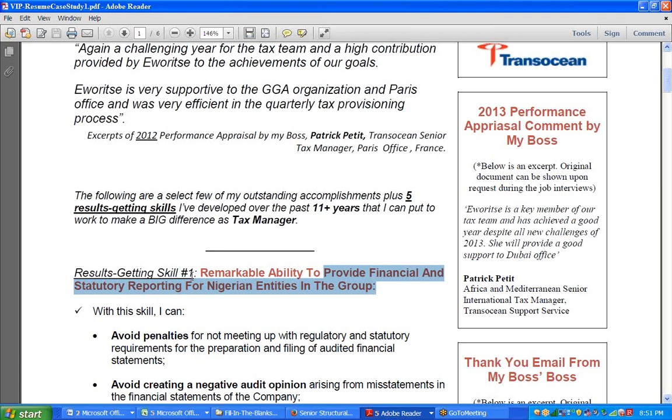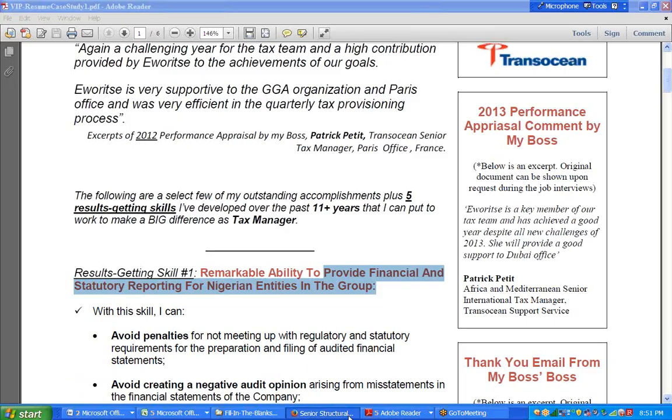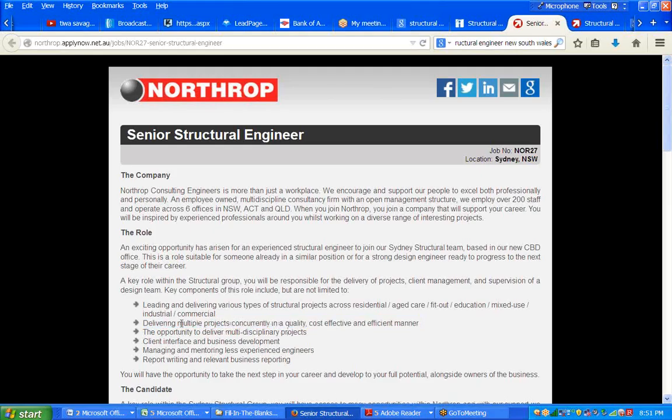This is how you say it. You say it very clearly. You say, I'm able to do this. I'm able to perform this. Most of the time, when you're applying for jobs, the best way to do it is to just go to the job description and pick the first 3 responsibilities that are there, and you draft a VIP resume that is targeted just for that job.